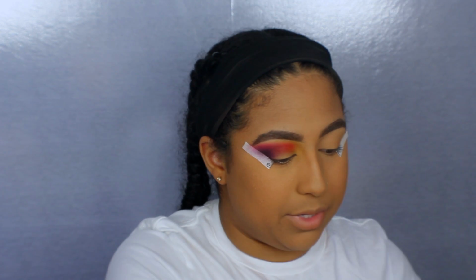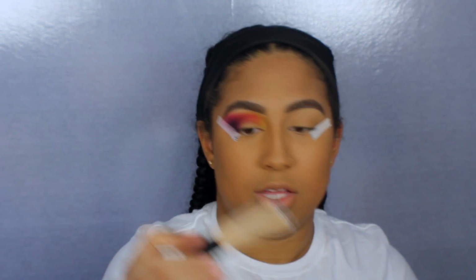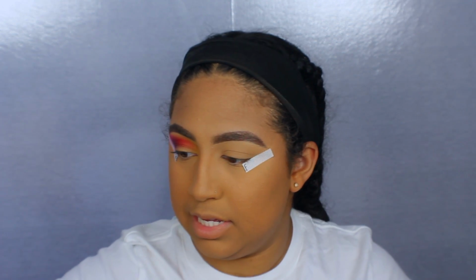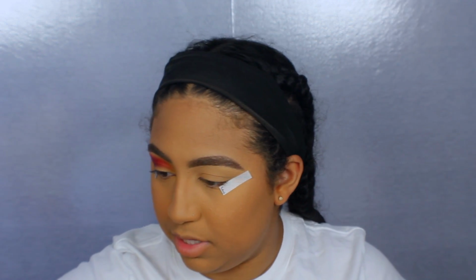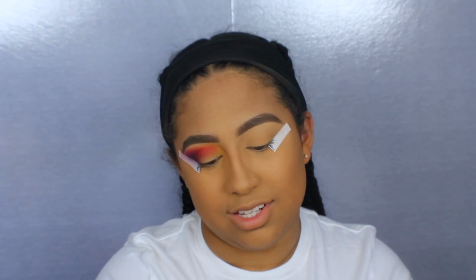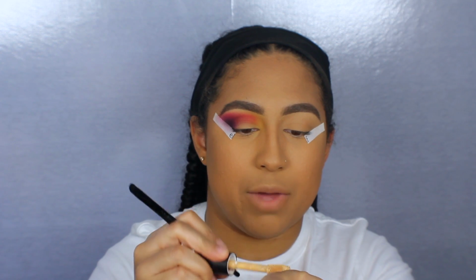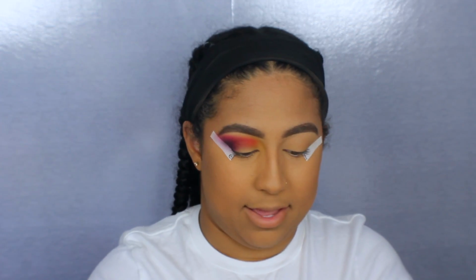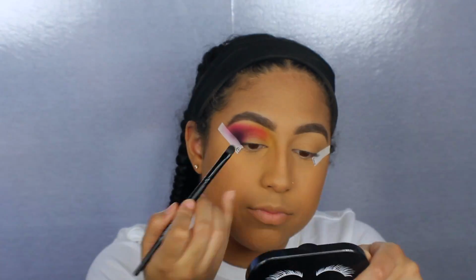Next, I'm going to grab some concealer. I'm going to be using the same E.L.F. concealer, and I'm going to get a concealer brush, maybe like this. This is the concealer brush from E.L.F., and I'm going to cut that crease just a little bit. It's gonna be a lot. I'm going to take that just on the back of my hand just because I don't got time for that mixing palette right now. And I'm going to cut that crease.